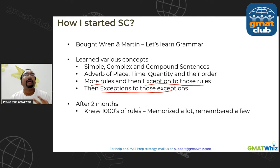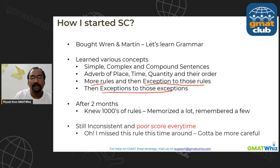Not really sure. After 2 months of preparation, I remember I had learned at least thousands of rules. I memorized a lot, but I was not able to remember all of them. Sometimes I forgot one, sometimes others. My scores were still inconsistent because I missed one rule this time, some other rule the next time. It was always very haphazard. I was never confident about whether an answer was correct or not.